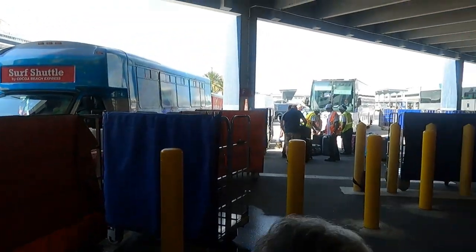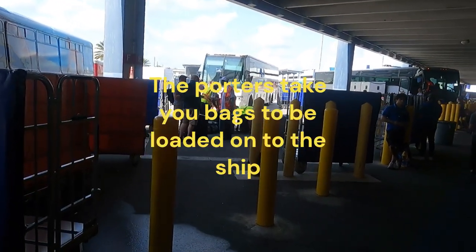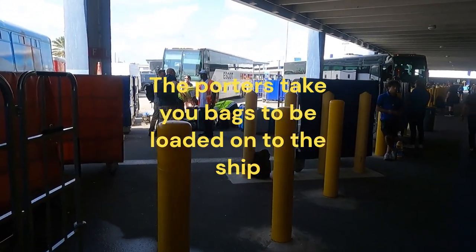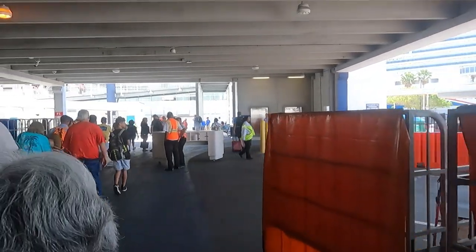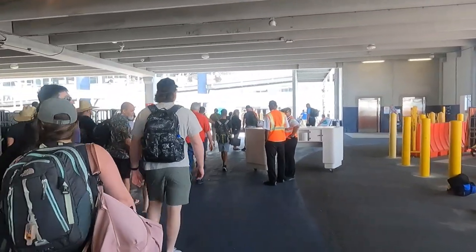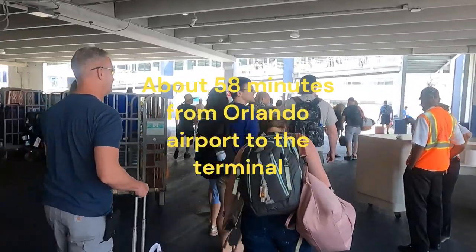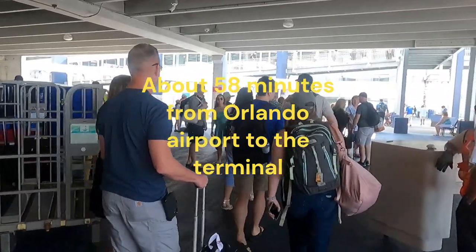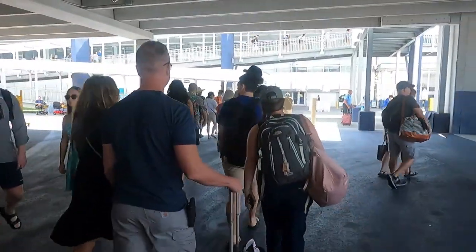Okay, everybody. So we did the GoPort bus. They drop us off. Our bags are all lined up. They're gonna take care of our bags for us. And now we're gonna try to head up. We're not in a hurry. We'll get there. We are here actually about an hour earlier than we wanted to. That took roughly 58 minutes. So we're just chilling out.